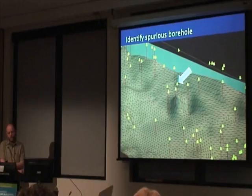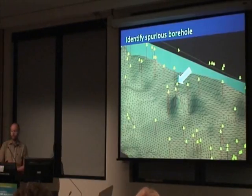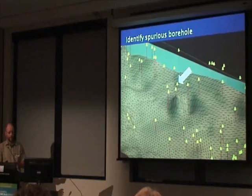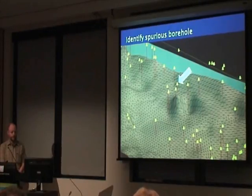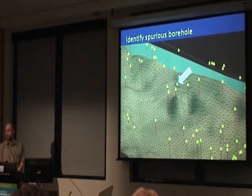The red lines here and the little yellow shapes represent drill holes which have been put in and we use to derive this surface. And in this particular case, the culprit is the one with the arrow next to it. It's actually a short borehole. The interpretation by the logger was that it had reached bedrock at a shallow depth. It had gone into a white clay, according to the log.